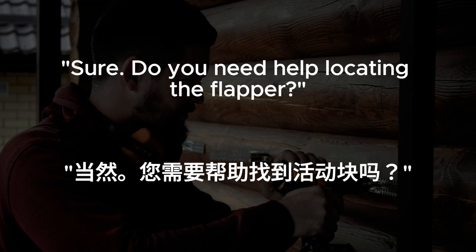Sure. Do you need help locating the flapper?